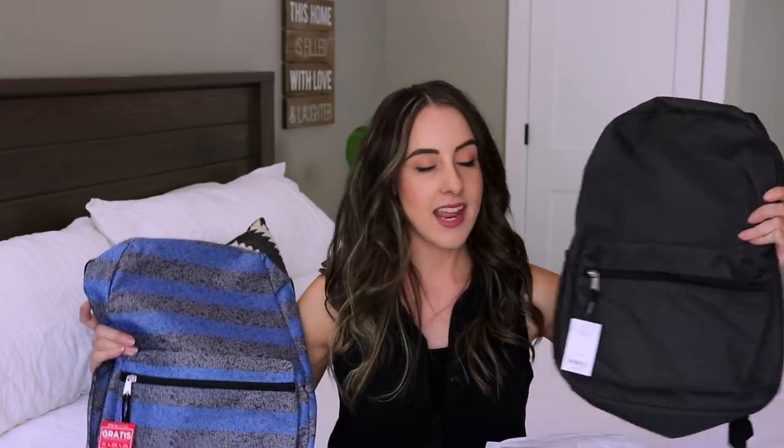First off, it's back to school, so I had to get the kids new backpacks. This one will be for Carter. He really likes to put patches and like pins and stuff on his backpack, so I think this one will be perfect. It's kind of this nice dark gray.